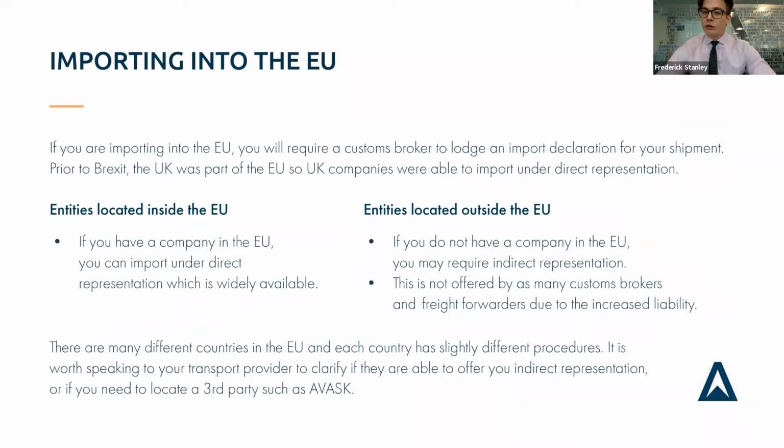If you are importing into Europe and you are incorporated in the UK, you would face indirect representation, which essentially allows someone to take on joint liability for your customs debt that is incurred. This allows the customs authorities to hold someone accountable and essentially have someone to turn to should there be anything wrong with your shipments. This person needs to be within the customs jurisdiction. So if you're moving from UK into EU, this indirect representative would have to have a legal entity within Europe.